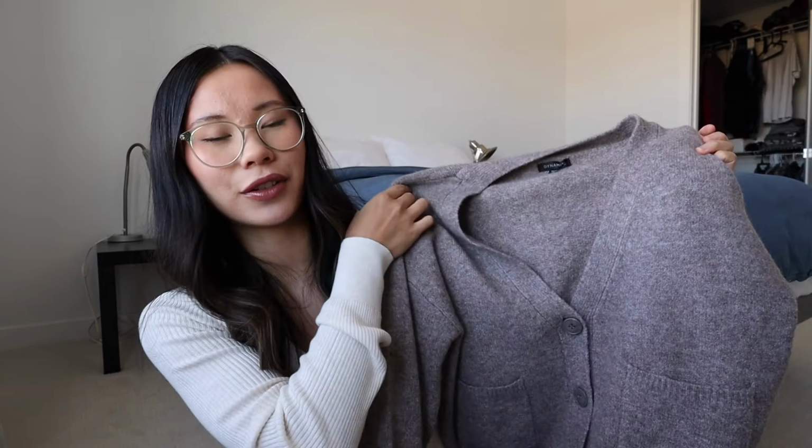Next fall favorite is cardigans. I have been loving cardigans, styling cardigans with leggings, jeans, dress pants, you name it. I feel like obviously that's the epitome of fall. It's cozy sweaters, but this is the Dynamite Abbey cardigan and I got a size extra small in this.